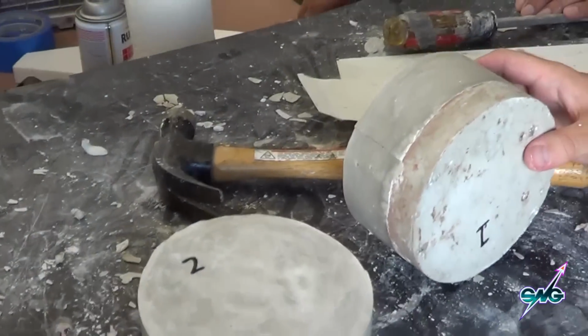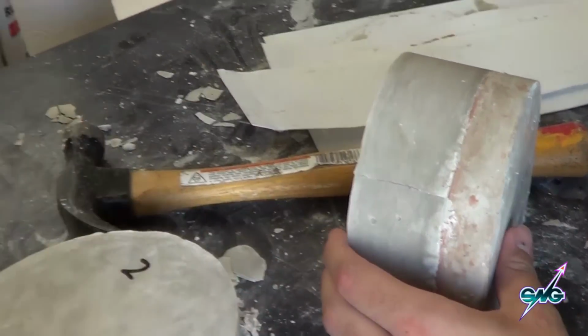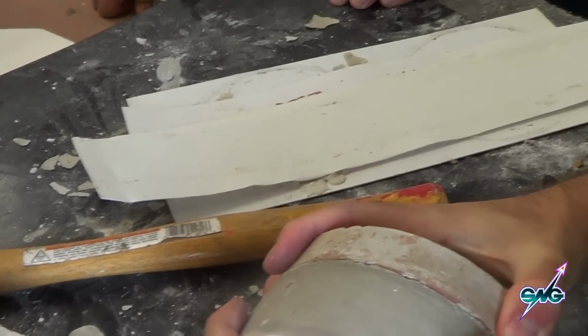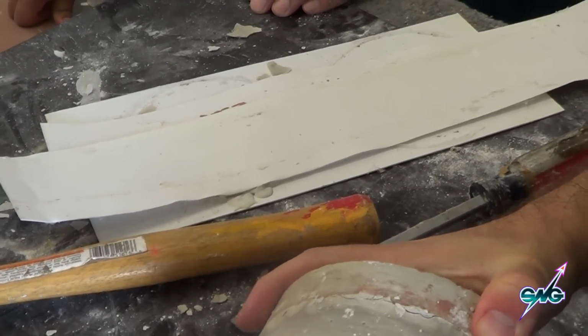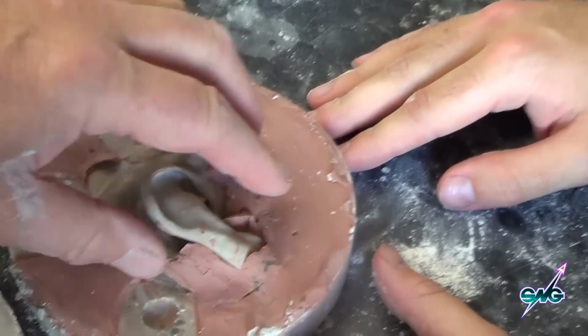So you're about to open these. I think now that you've tapped these with a hammer, you probably find you can open them by hand. Oh, by hand? I think so, yeah. Okay, take it very slowly because you don't want to break the ears inside. So there we go. And we know you guys have seen Spock ears a million times. Oh, I said it again.